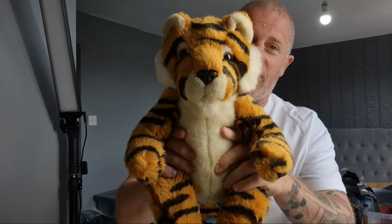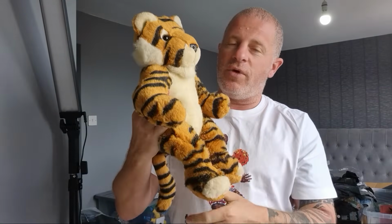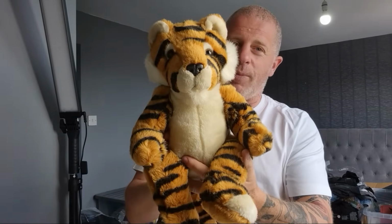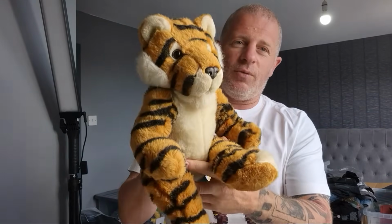And then we sold a Bear Factory. Yeah, Bear Factory, not Build-A-Bear. There's a difference, because Bear Factory is what Build-A-Bear was. It's a lovely little tiger. This sold for £8, and I probably paid a quid, 50p, something like that for it.